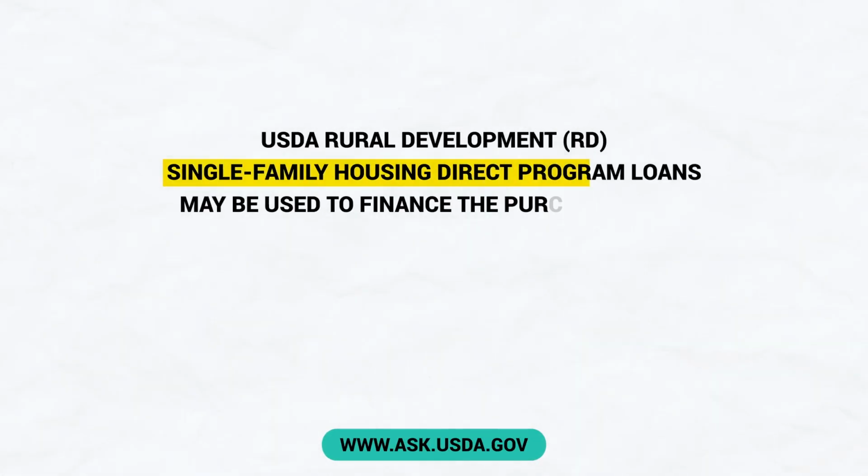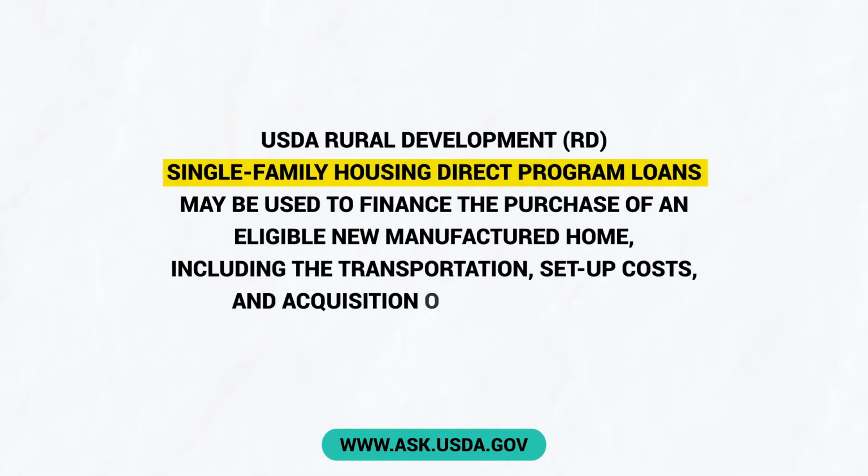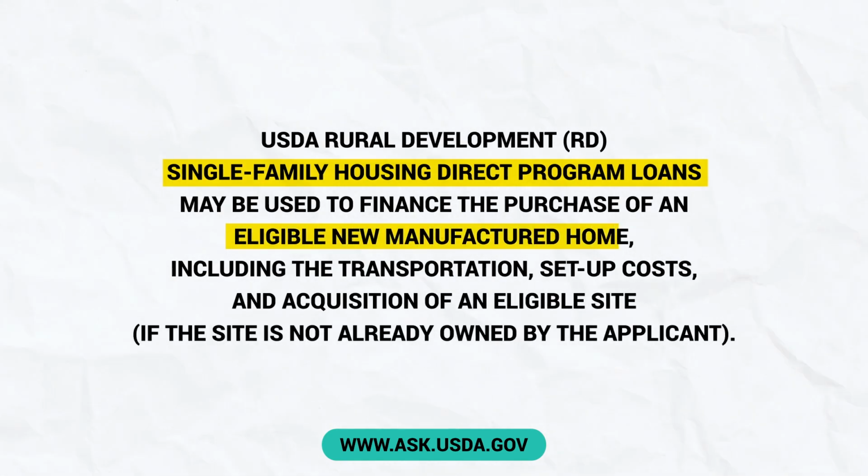And the next loan is the USDA loan. A single-family home direct program loan may be used to finance the purchase of an eligible new manufactured home, including the transportation, setup costs, and acquisition of an eligible site, if the site is not already owned by the applicant.